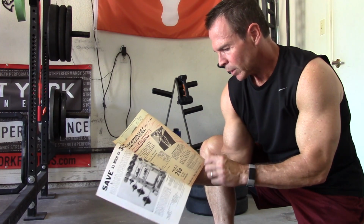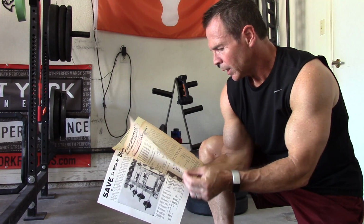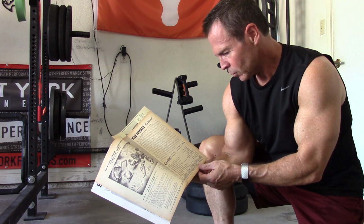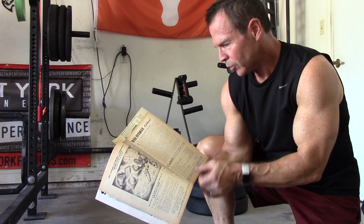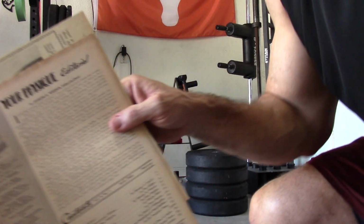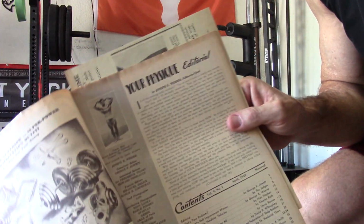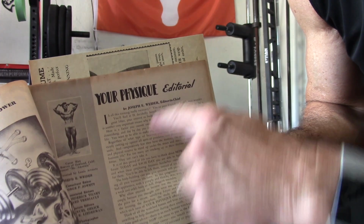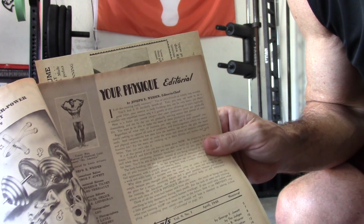So let's look at the table of contents here, and I'm going to go through this magazine in a future video, but today I just wanted to cover one particular exercise. So let me bring this in. Here's the editorial. Joseph E. Weider, editor-in-chief. Great picture of Steve over here.